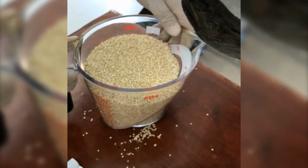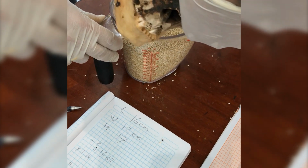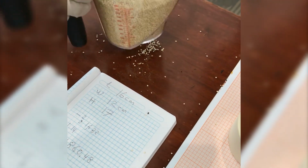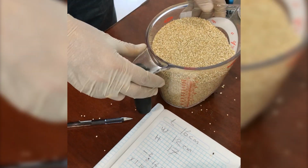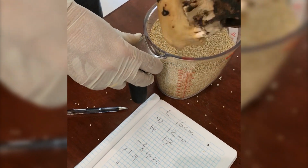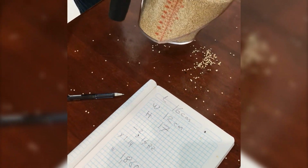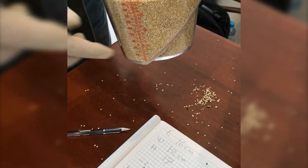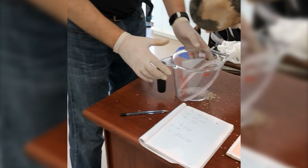Wait until it reaches 1000 so it doesn't go over. Okay, so this gives us an approximate amount, almost 1000 cc, a little more to reach it. Okay, let's call this basically 1000 cc. Let's return this to the jar, and let's finish pouring the rest.